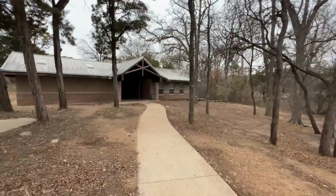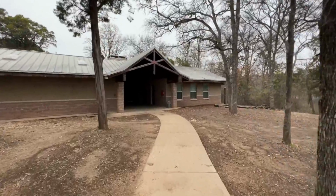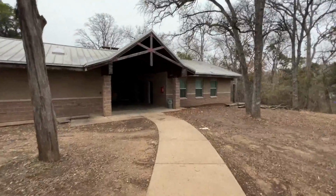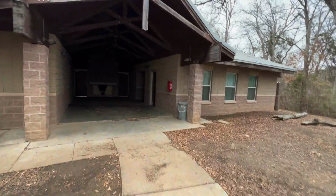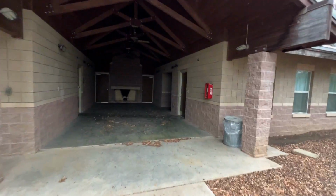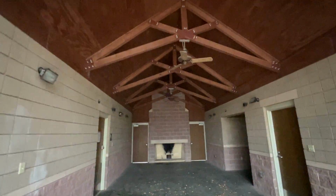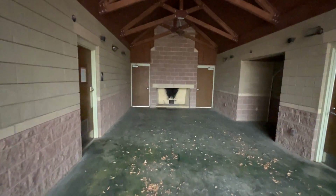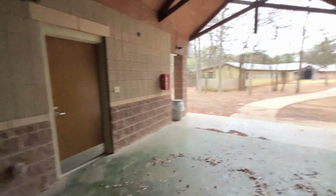The women's barracks are very similar, but I think you're going to be impressed with the meeting space that they have in the center of the barracks. Y'all check this out. Ceiling fans. This is cool. I'm sure you could set some chairs up in here, but they have a fireplace, restroom facility. Just really, really neat. It's really cool that they do this.